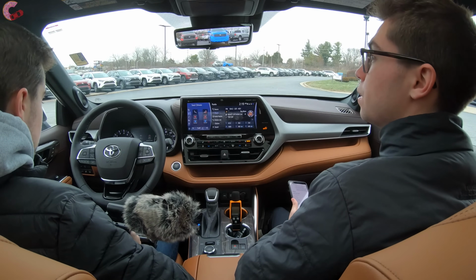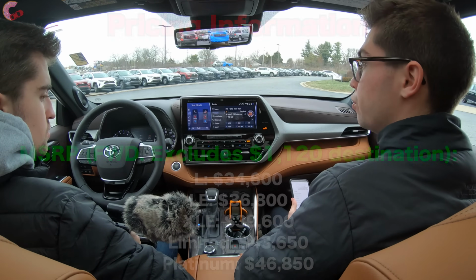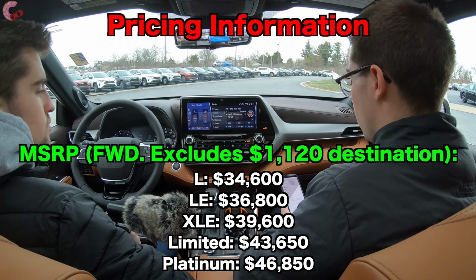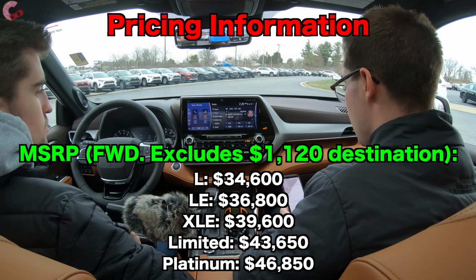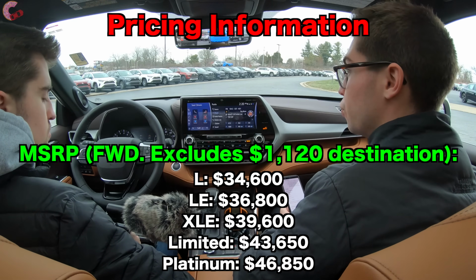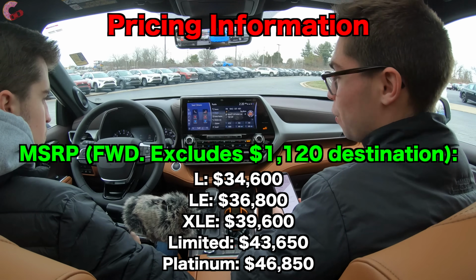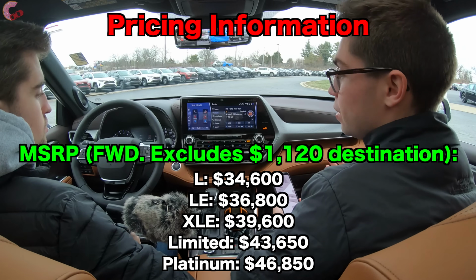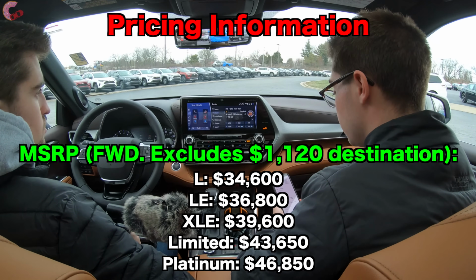Alright, now let's go ahead and discuss the pricing for this all-new model. Keep in mind that the prices I'm about to read are for the front-wheel drive. All-wheel drive will be an additional charge on top of these prices. For the very base L trim, you're going to start at $34,600, and it is worth noting that's a huge increase over last year, but the really significant thing is, of course, that it does have the V6 as standard equipment, which we already talked about.